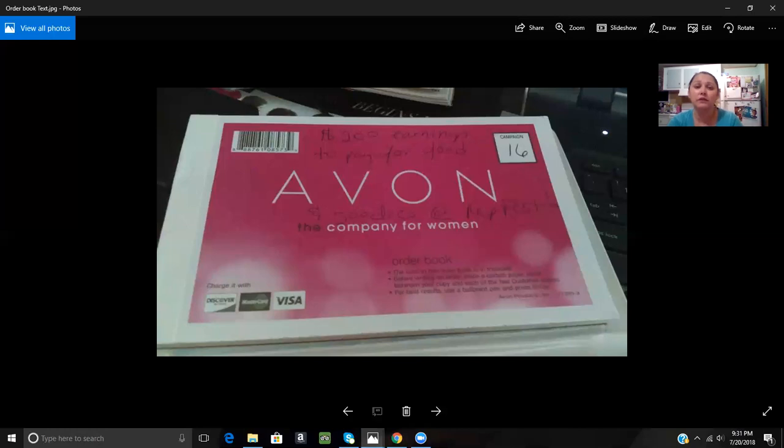Call Avon and ask for order books like this. These are free, so make sure you get the free ones. You'll see it's going to look like this or very similar to this. They may have changed a couple of little things on the front, but it's going to look the same. Get those ordered, and you can also get free shipping when you're only ordering business supplies. Do that, or find them in your sales tools section when you're placing your order.